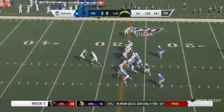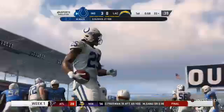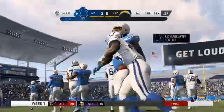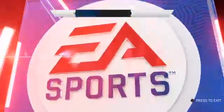It's 3rd and inches. They'll try and run for this with Mack. And he's going to get the first down here as he's taken down at the 22. Give him 6 yards in the first down.